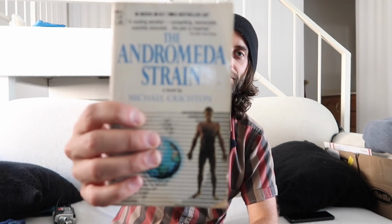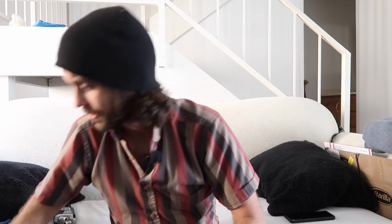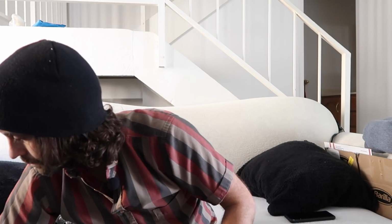Here's another first edition, another first edition Andromeda Strain from Michael Crichton. This one is paperback, probably not worth as much. Here's an old Franny and Zooey from Salinger, not worth that much on its own, but I got another Salinger book that I'm going to lot it up with. Here's an old Ivanhoe by Sir Walter Scott. It's a Signet. These Signet classics I've had great luck flipping, just again based on aesthetics alone.